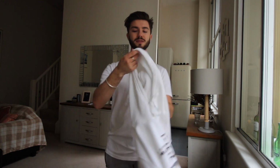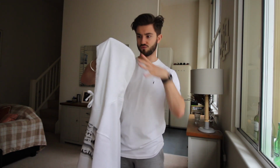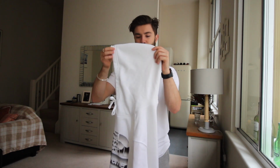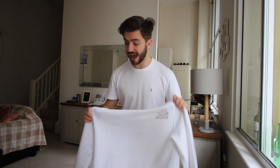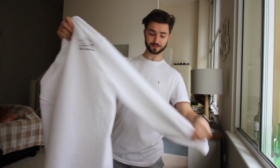The hood, I quite like that it isn't overly big. I always find that hoods that are really baggy just look rubbish. Whereas this is really nice, and it keeps it nice and tight to your neck, which looks a little bit more effective, I think. You don't really want this wizard's cloak. It's not a good look. Then on the back, you've just got, like all North Face gear, just on the right shoulder, the logo just there in the small print.